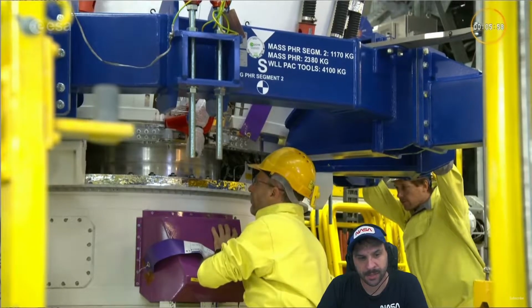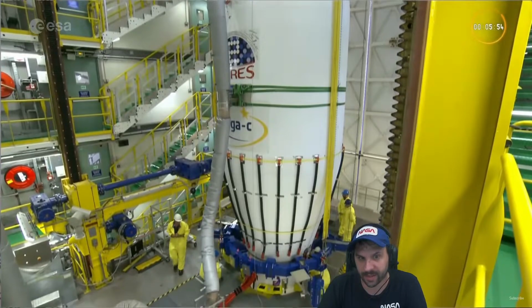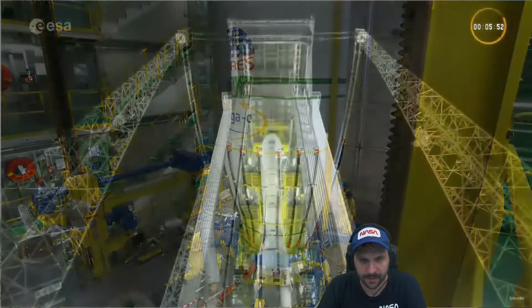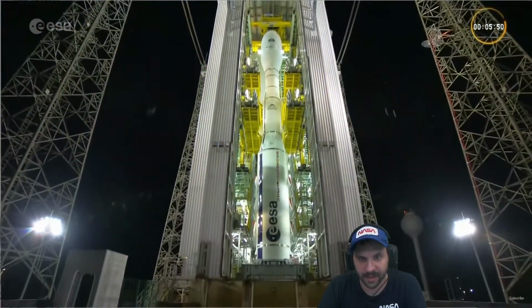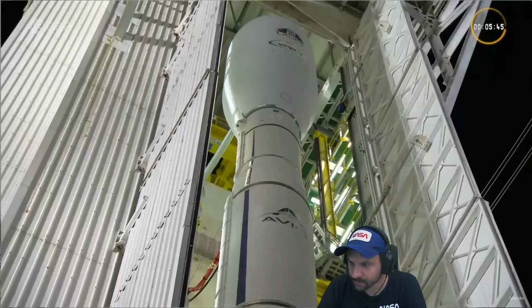Integration, but it's not finished. We have a lot of checks to do. It's a hypergolic liquid, pressure-fed fourth stage, so we see that everything is set. Oh, dude, that thing is a monster. 4 hours ago, we had this amazing rollback of the mobile gantry.